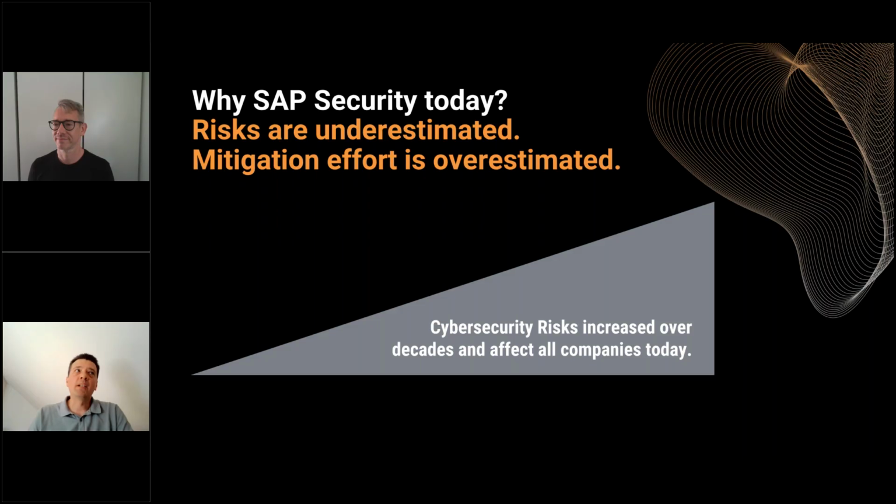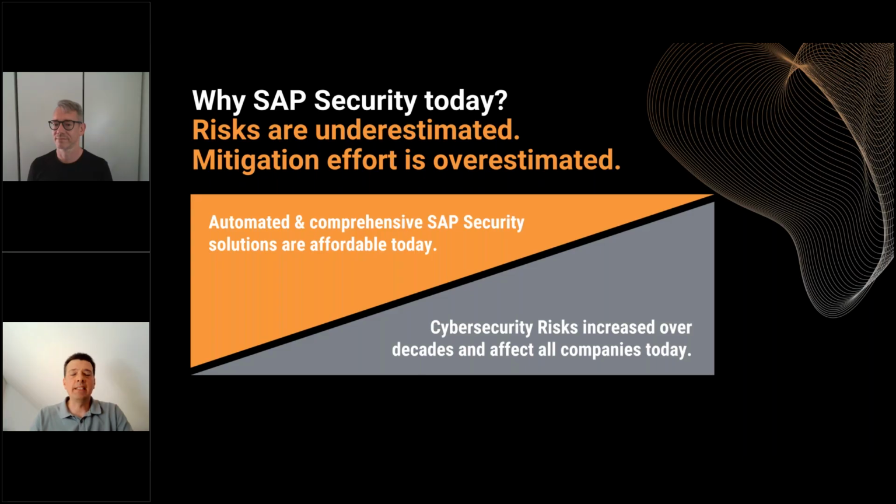But the good news, and we will come back to this later, is that we have solutions for that today, right? Compared to 10, 20 years ago, we are today in a different situation where solutions are affordable, and this is why we think the mitigation is by far overestimated by most of the customers who do not know that there are solutions. They think, oh, it's so difficult to have at least a basic setup for SAP security. But the opposite is the truth.